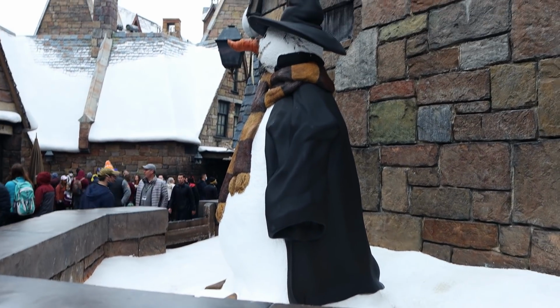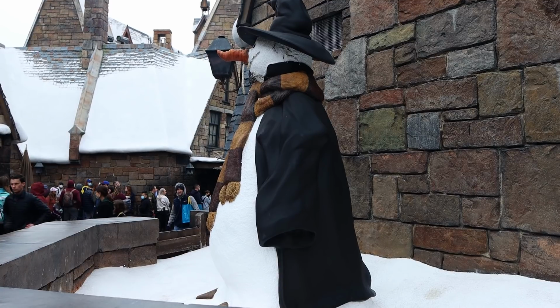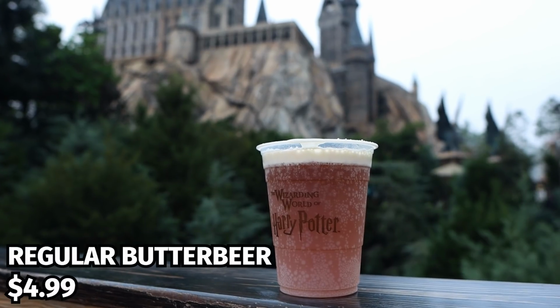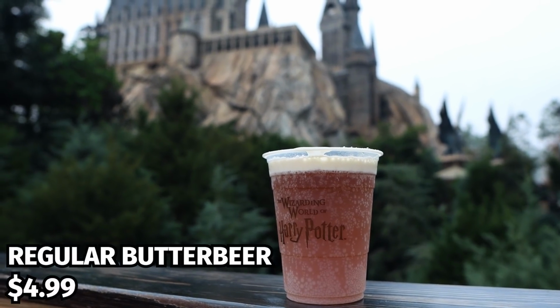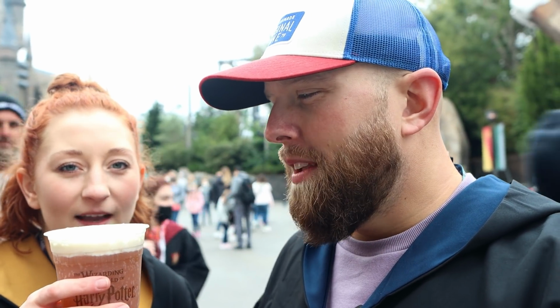I just want to point out that this right here finally feels like it's in the right place. It is cold enough to build a snowman, just missing the snow. So probably not a better place to try this Butterbeer than in front of Hogwarts, just outside of Hogsmeade. You were holding it like, I'm not gonna give this up.